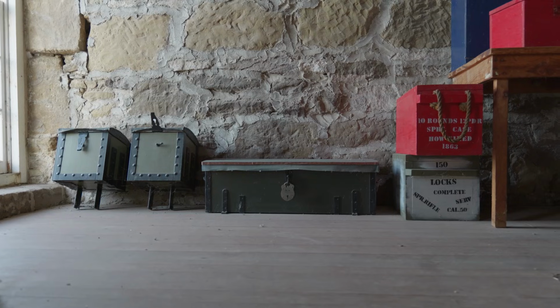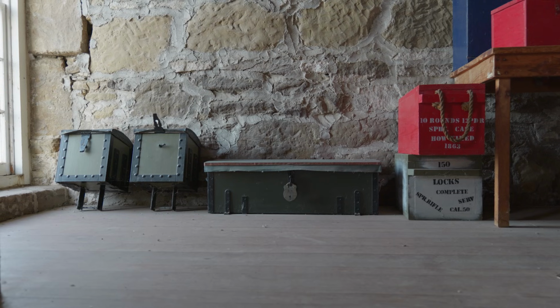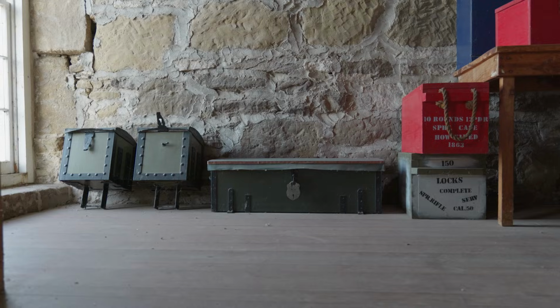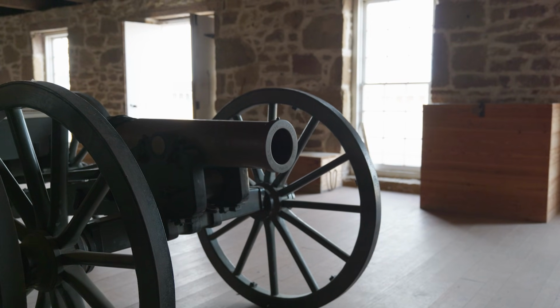Ammunition was stored in this side. It wasn't a proper magazine, so it wasn't a very safe place to store it. It was better than the blockhouse because the blockhouse had a leaky roof. So they had to store it here so the gunpowder wouldn't get wet.